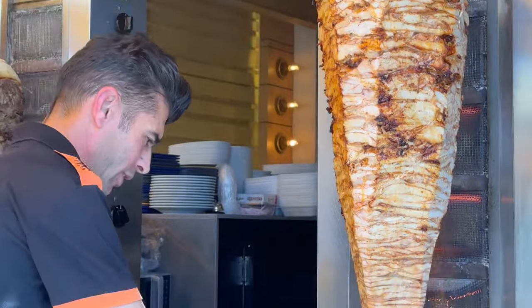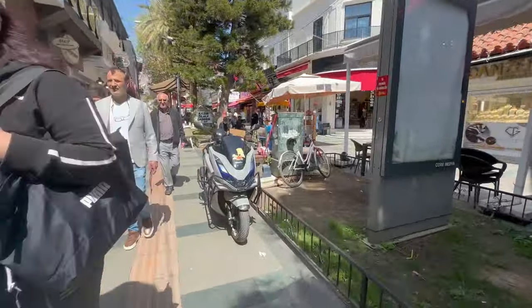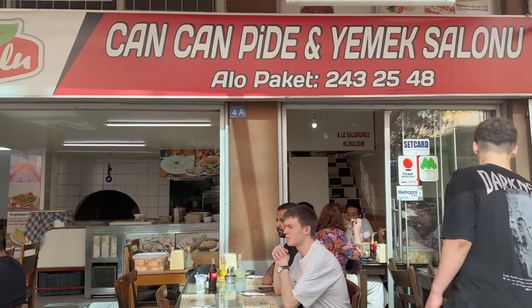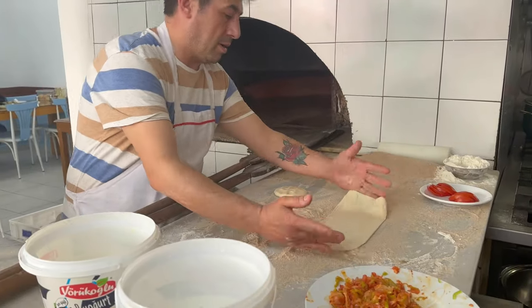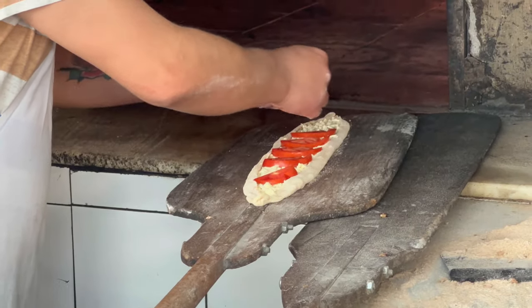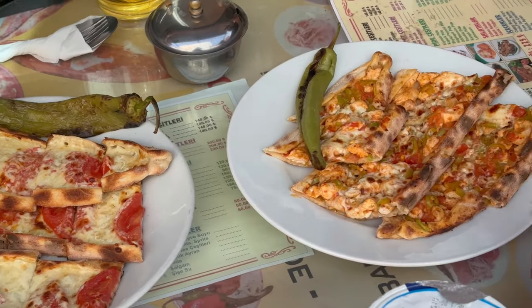After shopping, you'll most probably be hungry and craving for something local, authentic, and yummy. Where better than Canjan Pide, a local favorite where you can try the famous baked Turkish flatbread that comes stuffed with a variety of toppings, including cheese, sausages, spiced meat, or even spinach. It's very similar to pizza and is served with a green pepper on the side.